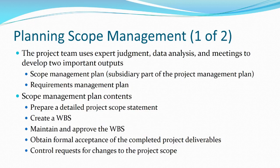So in terms of planning, we basically start off by saying we've got experts in the subject matter that we're looking at, but we also may want to look at previous data. For example, what have other projects had to say? We need to talk about the project to make sure we understand what the heck it is we're trying to accomplish. So that produces two big outputs. One is the scope management plan, so we know how we're going to control the size of the scope, and how we're also going to make sure we are determining and meeting requirements.